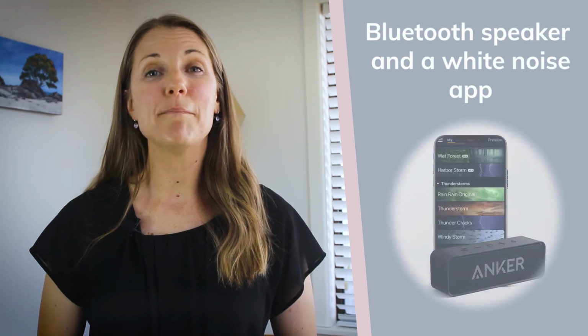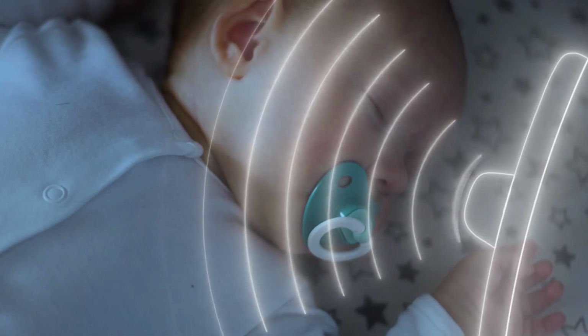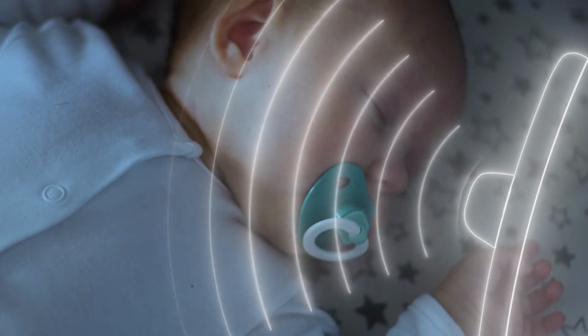Product number 6, a Bluetooth speaker and a white noise app. White noise is an excellent tool if you haven't used it so far to add to your baby's sleep environment to help them with their sleep. You want to play the white noise the entire duration of all naps and for the entire night. There are loads of white noise options with a gazillion bells and whistles, but you don't need them.